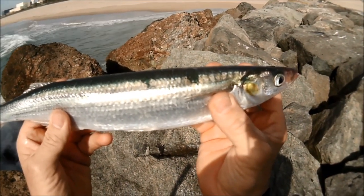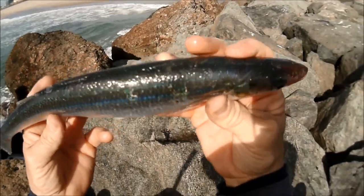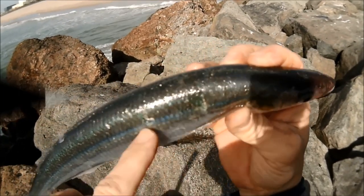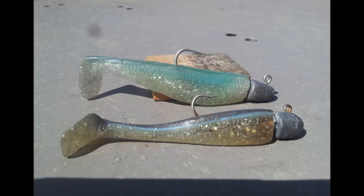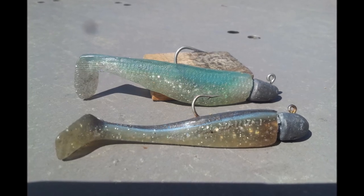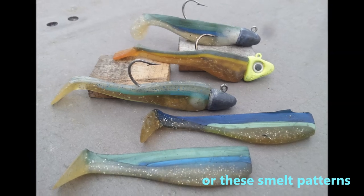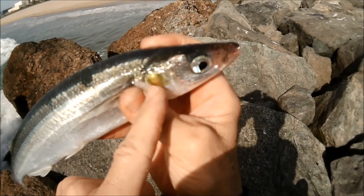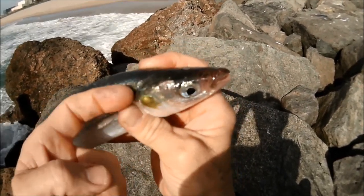Right. This is called big blue smelt or jacksmelt. They're really pretty up here on top, little blue lines. And then most notable is they have the really bold yellow on the gill plate.